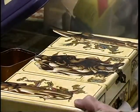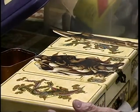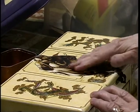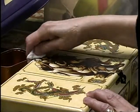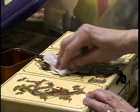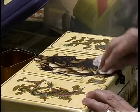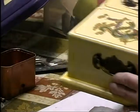Describe what you just did. Pardon? What did you just do? Well, I pressed down with a squeegee to get the wrinkles out of here so they aren't bubbles. And that's tricky, especially if you have a larger piece of paper, because it tends to. Examine it.